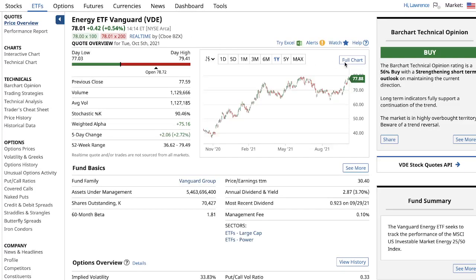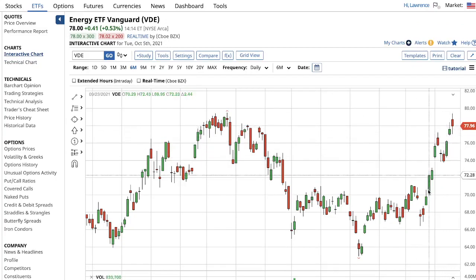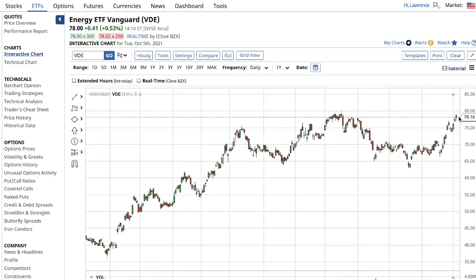It's my first one. My second one is going to be VDE. I've already done a call on this one too, going into December. As you can see on the technical chart, let's look back at the interactive chart. It too is looking like it's about to break out. As tech is falling, these stocks are rising. You will have another pullback with them, but based on the trending, it looks like it's going to break out from being down over a year, since COVID took this ETF down, and it's going to start rising again.